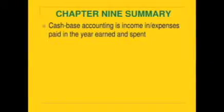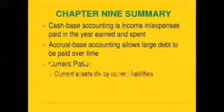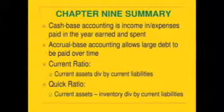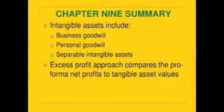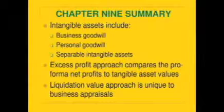Cash-based accounting is income in, expenses paid in the year earned and spent. Accrual-based accounting allows large debt to be spread over a period of time. The current ratio is your current assets divided by your current liabilities. The quick ratio is current assets minus any inventory divided by your current liabilities. Intangible assets include business goodwill, personal goodwill, and separable intangible assets such as franchises. The excess profit approach compares the pro forma net profits to tangible assets. Liquidation value approach is unique to business appraising. And that's the end of our Chapter 9 summary.